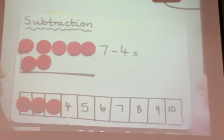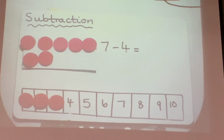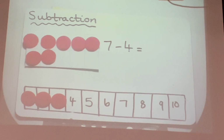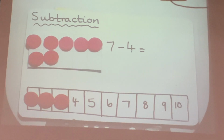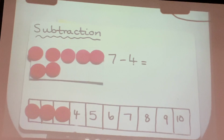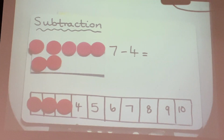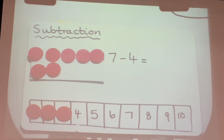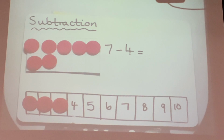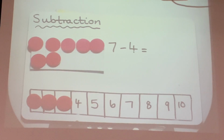So we're starting with subtraction now. To begin with, in reception, we'll probably sing lots of songs, like Five Little Speckled Frogs, because one keeps going, less. We use all those types of language. And then eventually, yes, we move back onto our 10 frames and a number track or number lines. It is a bit more confusing for the children, but they do actually enjoy taking things away as well.